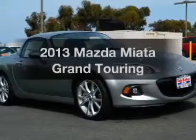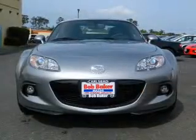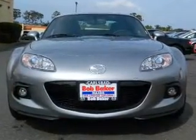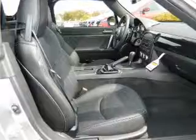Check out this 2013 Mazda Miata. Travel the roads in style and comfort in this great vehicle. With an efficient four-cylinder engine, the powertrain includes rear-wheel drive, connected to a smooth-shifting, six-speed automatic transmission. Premium wheels give a more luxurious look.